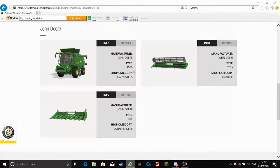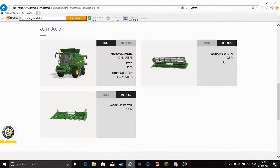And John Deere, we have the T560, which is very good. I do love John Deere harvesters, they are very nice. And we have normal header and corn headers. So the normal header is 7.6 meters and the corn one is only 6 meters. Now this combine, it is big, but it's not the biggest. It's only 10,000 litres, so there's really not a lot.